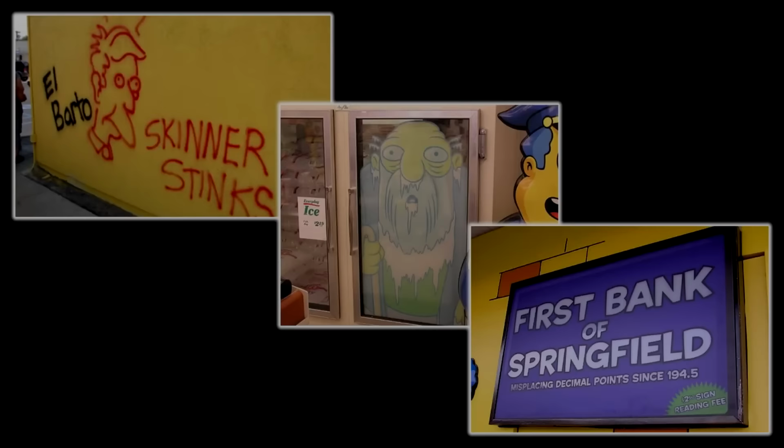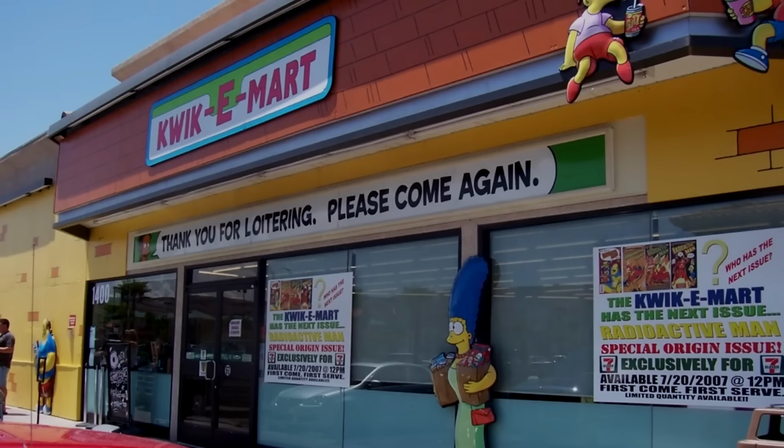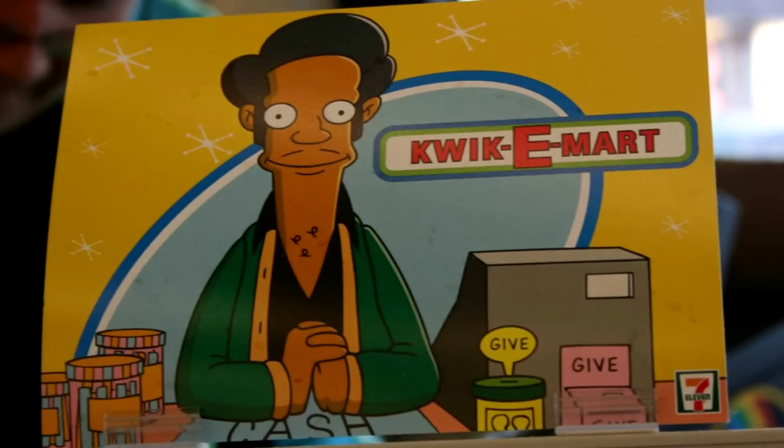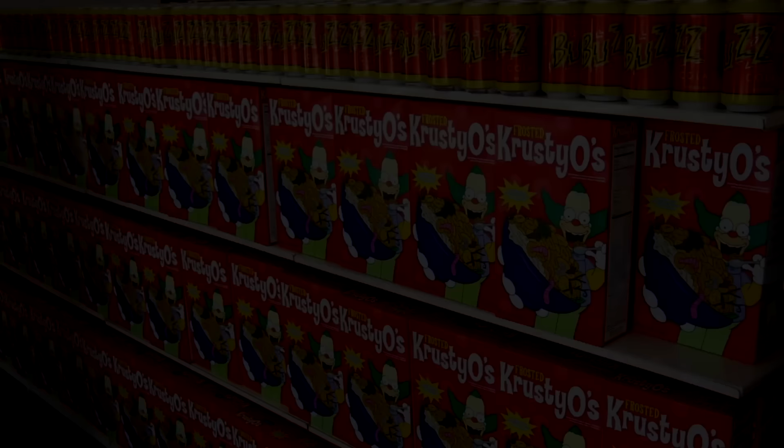So many fun display items were created as well. You can tell they had fun with this. I'm not even that much of a Simpsons fan, but I remember seeing those donuts so vividly, and they looked so good. Goes to show how good of a promo this was. The promotion was a huge success, as the converted locations reported around 30% increased profits. Many stores sold out of the exclusive merchandise in just a few days.